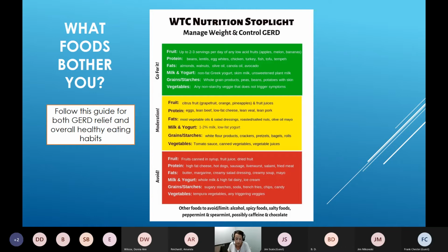And then other people may be triggered by caffeine and chocolate. So a chocolate bar has both, but coffee can also be a major trigger. Coffee is a lifeline for a lot of us. So try to have coffee on not an empty stomach. Have something in your stomach, even if it's just a piece of toast, just something to help with that straight acid to the esophagus.